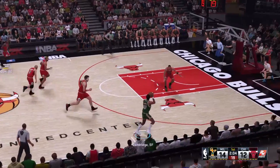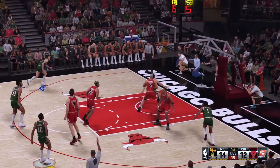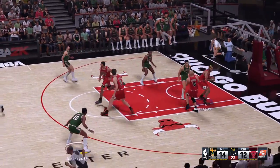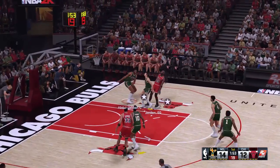Milwaukee with the ball. The 3. Dandridge can't make it work. And here we go, the Bulls fast break. And there's Michael Jordan, the assist by Pippen.